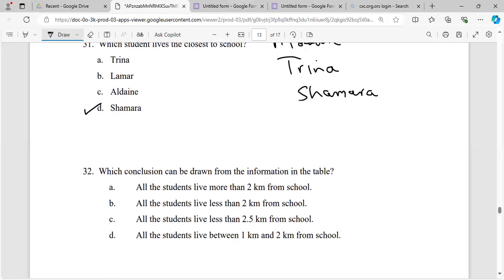So I have to go back up. It said, which conclusion can be drawn from the information in the table? A, all the students live more than 2 kilometers from school. B, all the students live less than 2 kilometers from school. C, all the students live less than 2.5 kilometers from school. While D says all the students live between 1 kilometer and 2 kilometers from school.